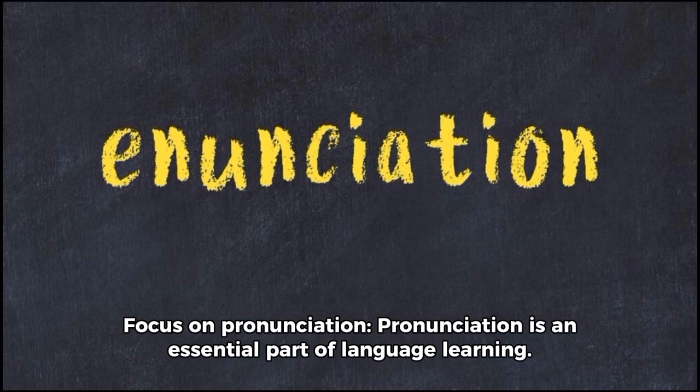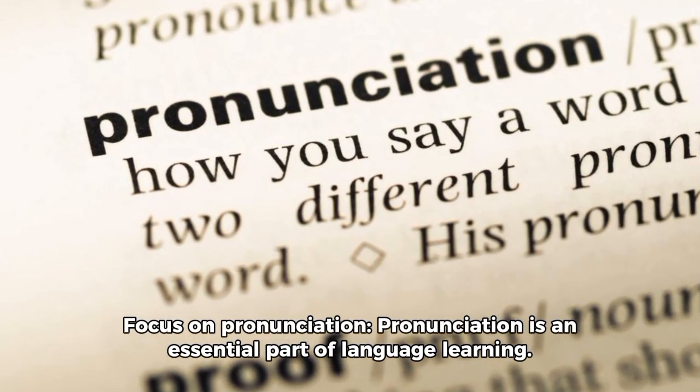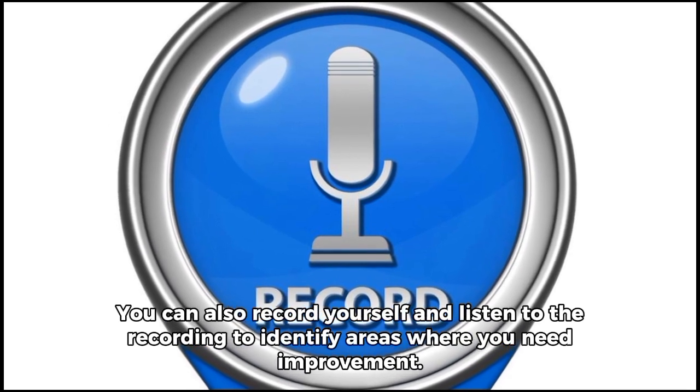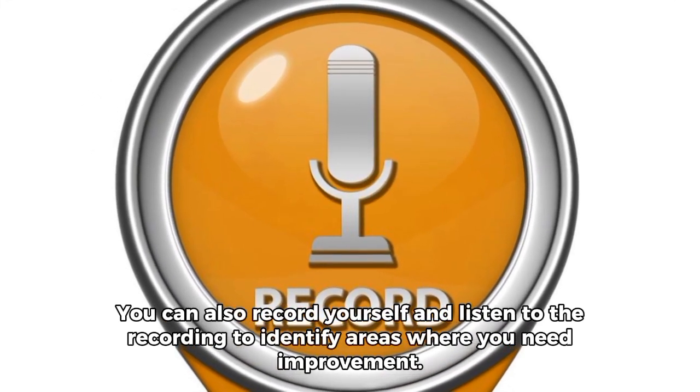Focus on pronunciation. Pronunciation is an essential part of language learning. Pay close attention to how native speakers pronounce words and try to imitate them. You can also record yourself and listen to the recording to identify areas where you need improvement.